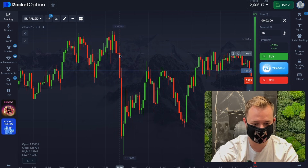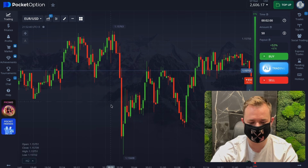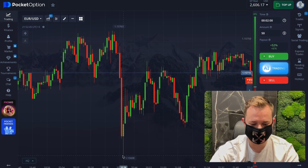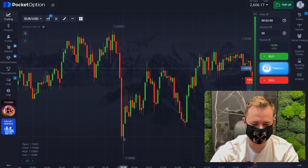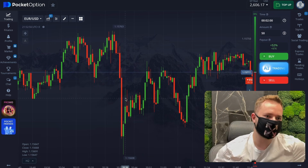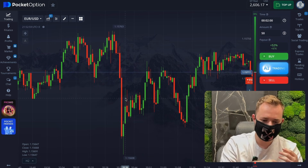But imagine there are moments with impulses. For example, like here, when we have a massive drawdown in a very short period of time, followed by some sharp bounces. Look at the shadow this candle had. When this next candle opened, it first went down. And imagine, by the time you take a screenshot and send it, you might already miss something.